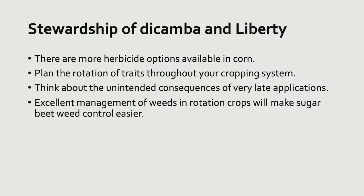Some things to think about. There's more herbicide options in corn. Let's take advantage of these different herbicide options. We need to not rely on the same herbicide trait packages across our whole rotation. We need to rotate the traits through and have a plan for how that will work in your cropping system. I want you to think about the unintended consequences of very late applications. I understand the want to do that, and we need to get rid of those weeds if we can, but there is some consequences on some of those applications moving forward. And excellent management of weeds in our rotation crops will make our sugar beet weed control easier.